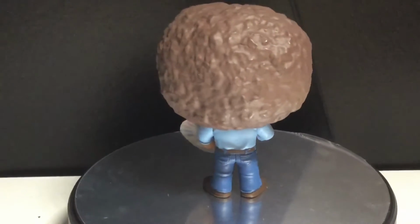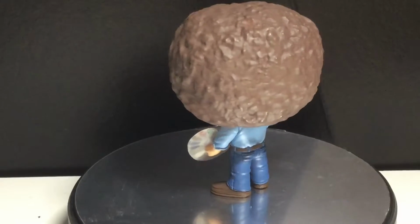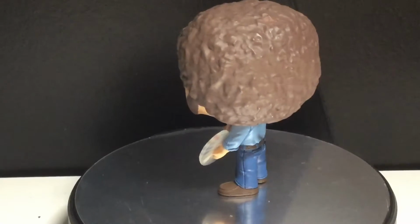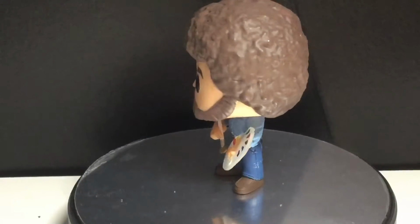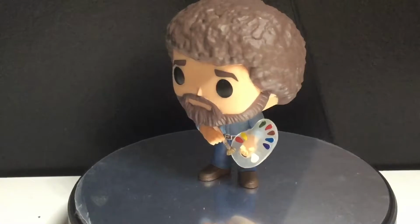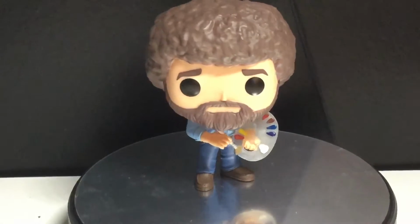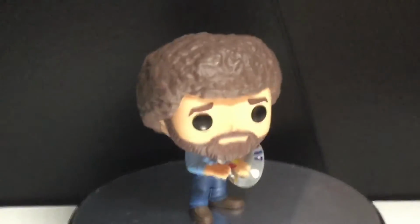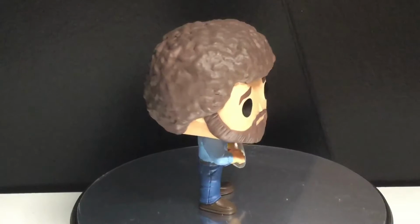In my opinion, I love the hair on this guy. I love how he's just wearing normal clothes. He's not trying to be anyone else special. And he's got the, I don't know what it's called, the thing that all the paint's on. If you know all the colors, I don't know them personally. Like, I just watched a couple episodes of Bob Ross, and now I love him. But yeah, this pop's amazing, and it definitely needs more recognition. I can't even say the words because he's so awesome.